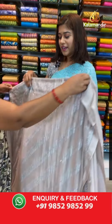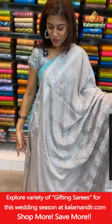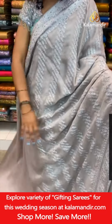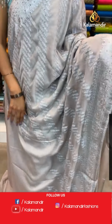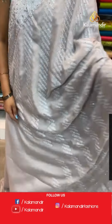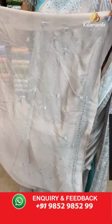So we have in grey, beautiful grey, and silver of course shines very brightly on this color. Looks beautiful, elegant and simple work. So you can see the same pattern, and this is the border, and this is the pallu here with the blouse piece, hands.